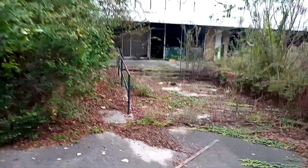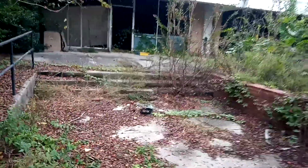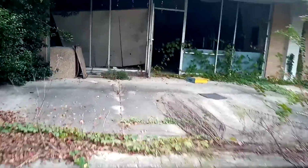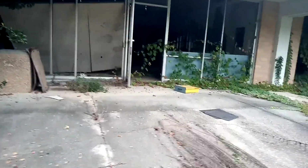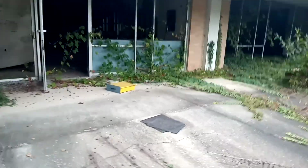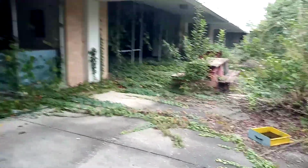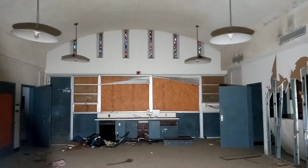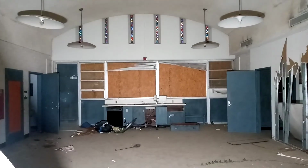Yeah, over here we have, we got fishing lines strung up. I think these were like, there was like a kitchen area and kind of a social area. They have some really cool stained glass in here. Let me see. These light fixtures, wow. There's a dishwasher over there.